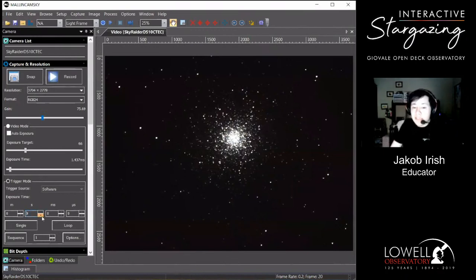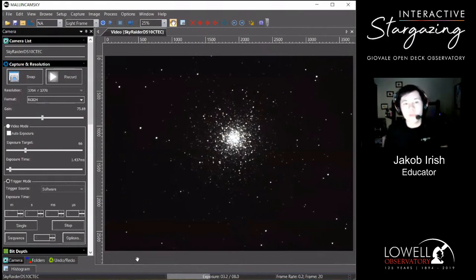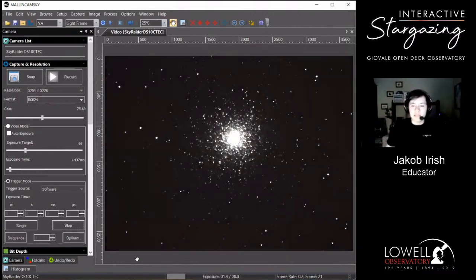Now, M13 is another one of my favorite objects because it has a lot of neatness to it as well. Similar to M87, it's more or less just in this elliptical form, but it's pulling itself into a globular shape, hence the name.